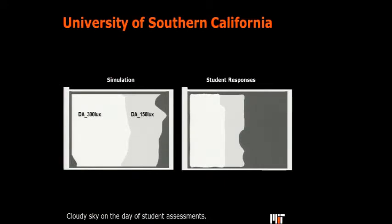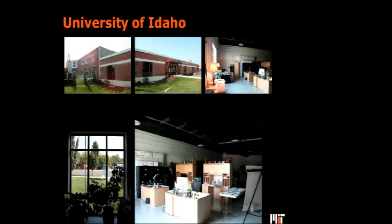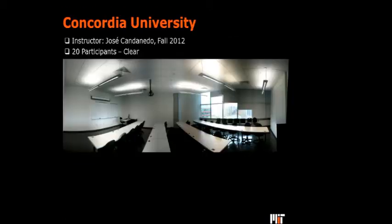Similar shape. Light comes in from one side. This is University of Idaho. Very punched-type window scenario again. Here's the space. This is how it looks. We got very good agreement.